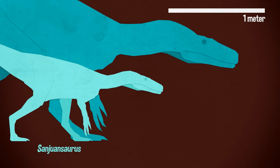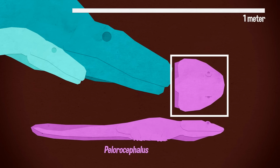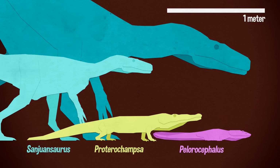There was also Pelorocephalus, which was a big, well, medium-sized temnospondyl amphibian. You've seen these guys. They look like giant salamanders with a big triangular head on them, even though they might not actually be closely related to salamanders. There was Proterochampsa, which was a non-archosaur crocodile-line reptile, but it physically, and we presume ecologically, closely resembled living crocodiles. It's one of several times that reptiles have evolved a crocodile-like body plan, but those are both pretty small.